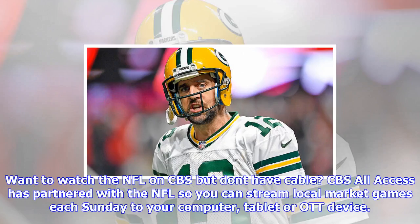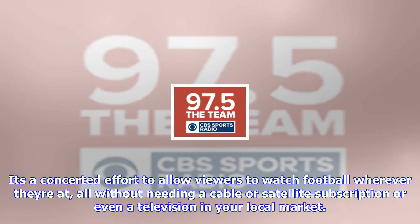Want to watch the NFL on CBS, but don't have cable? CBS All Access has partnered with the NFL, so you can stream local market games each Sunday to your computer, tablet or OTT device. It's a concerted effort to allow viewers to watch football wherever they're at, all without needing a cable or satellite subscription, or even a television in your local market.